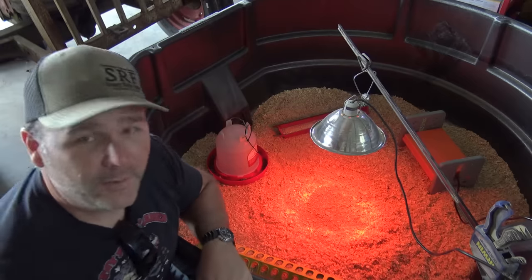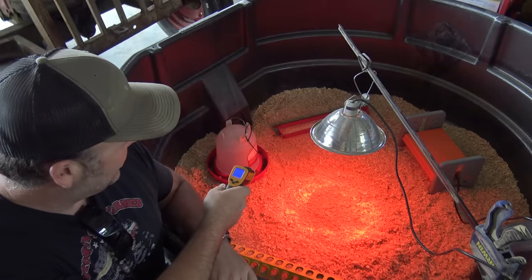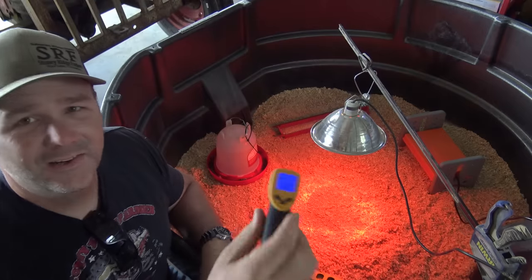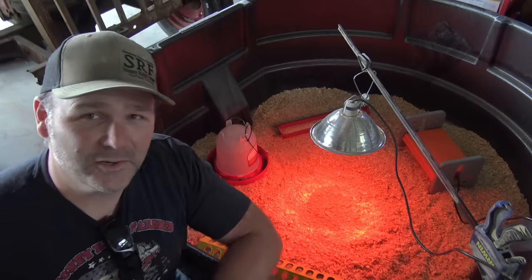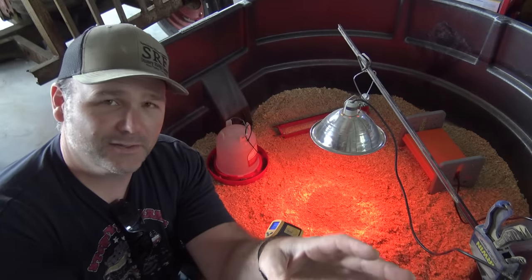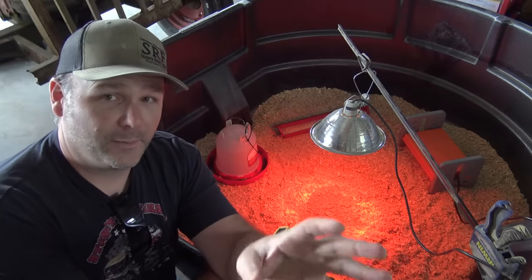This is a heat lamp, and I have this little thermometer critter right here. And we'll take that and we'll shoot down in there and see how hot it is. So it's about 81 degrees right there, but right up underneath the light, it's about 102. That's what we're shooting for, between 85 and 100 degrees. So this is a heat lamp setup. You can buy these at any of your farm stores or anything like that, or I'll post links in the video description. You can just order it on Amazon. All this stuff is readily available on Amazon or at Murray McMurray Hatchery.